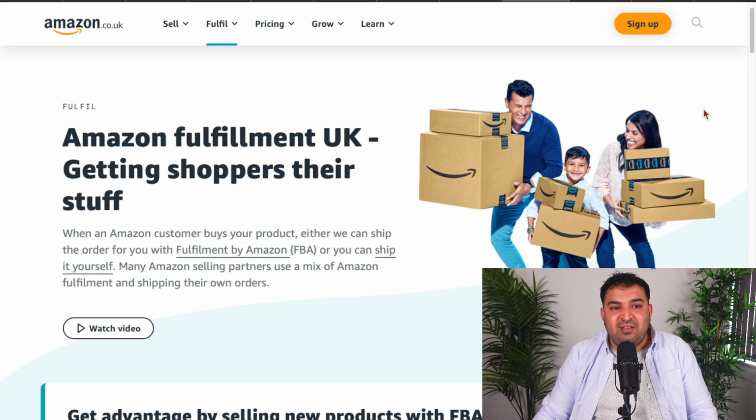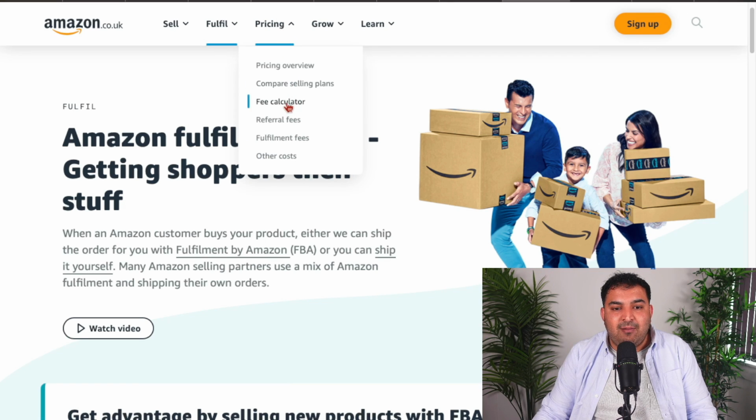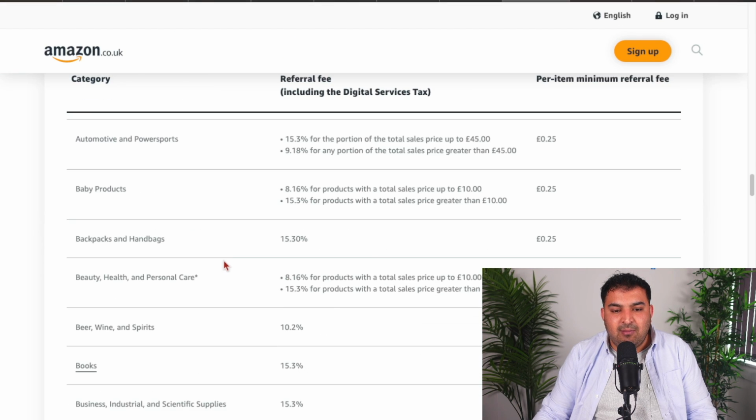Now the next thing, you're gonna need to decide who's gonna be doing the fulfillment. Either you're gonna pack and ship your own items, operating everything from the house, then obviously you just pay the referral fee to Amazon, which is based on what category you're gonna sell in. You can actually see that right here inside the fee calculator as well.